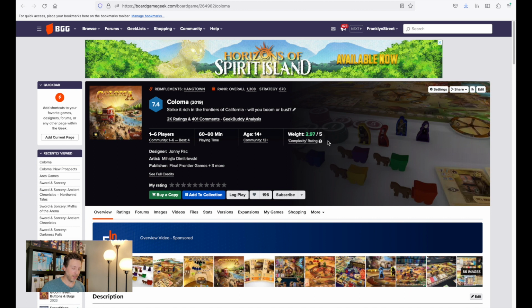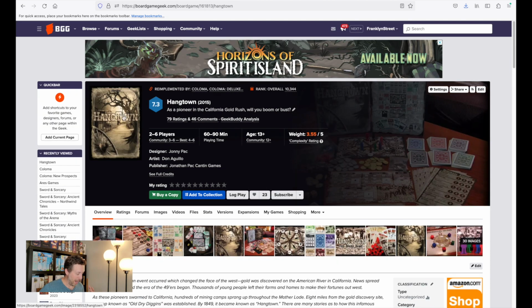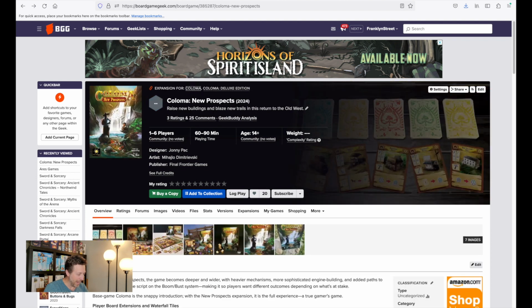I generally consider anything with a 2.55 or above to be a medium heavyweight game, and this is solidly in the medium heavy range. Anything 3.33 or higher I would class as heavy. So this is kind of right in the middle of that medium weight range. And you can see this is what it looked like when it was Hangtown. It was, obviously, not as involved a game production-wise, and this had a 7.3 rating on Board Game Geek. So it was redesigned into Coloma, and then there was also a deluxe version put out of that.